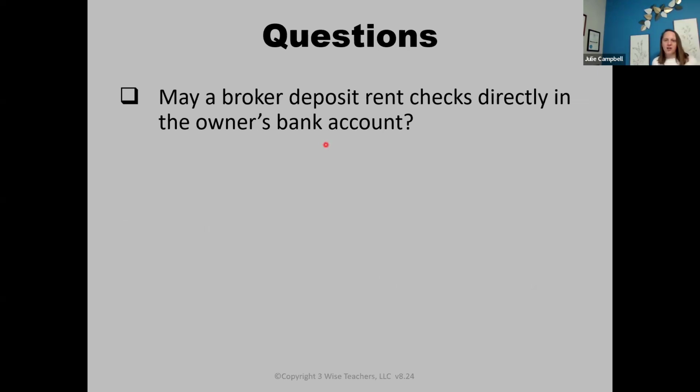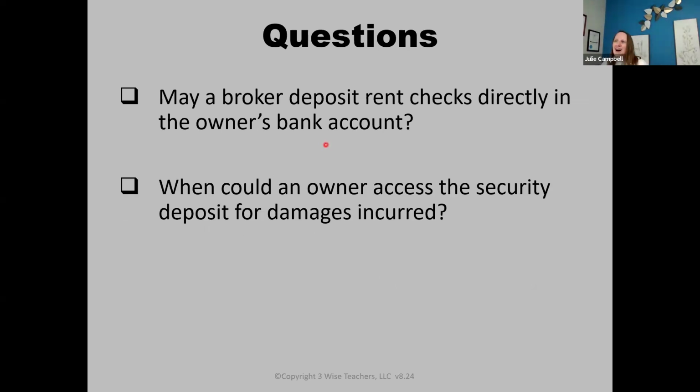Can the broker deposit rent checks directly into their own bank account? No. That's going to go in the trust account. We're going to talk about the trust account. Trying to build up hype here. When can we use a security deposit? After tenancy. Yep, when the lease is over. You can't touch that money during the tenancy. The security deposit is meant to tie up loose ends after the tenancy. So if something breaks during the tenancy, that's just the landlord's cost of doing business. That's just their repair budget.